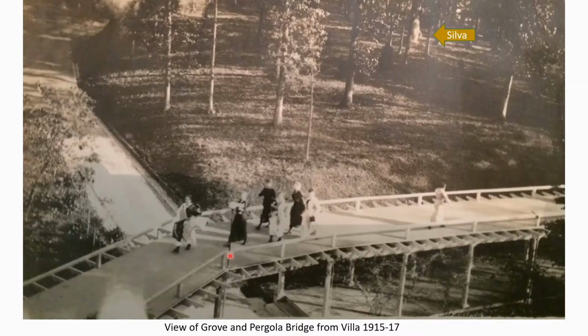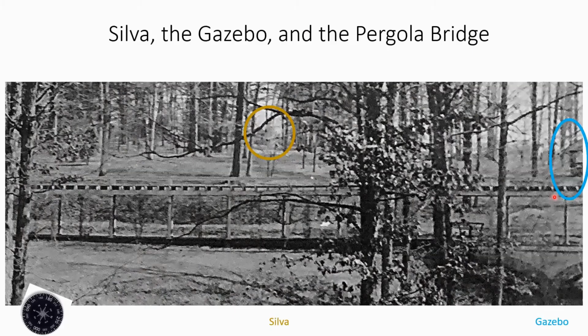And here we've got the first view of the Pergola Bridge. The villa is over here. The Pergola Bridge runs to Colonial House across the streams in the Glen. Now here's another view of the Pergola Bridge. A little further toward the Colonial House, you can see Silva there. And now we've got peeking out from the right, a new feature, the gazebo.